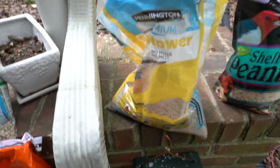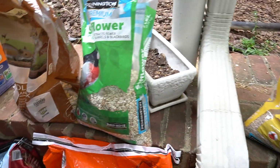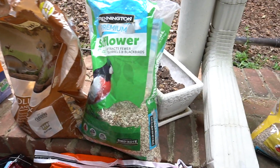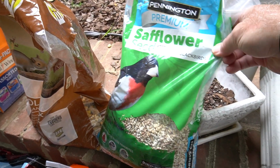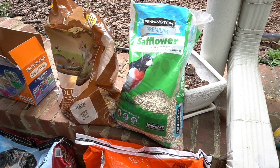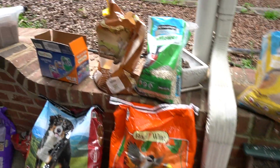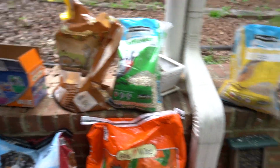I've got sunflower chips there that I can use in some mixes. I've got safflower seed. Some birds don't like safflower, and you can kind of target the type of birds you're trying to attract with the different types of feed. We've already looked at the wildlife mix. I told you about it.